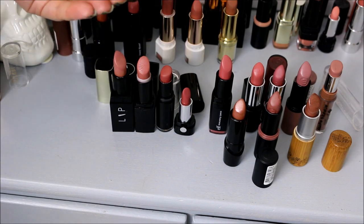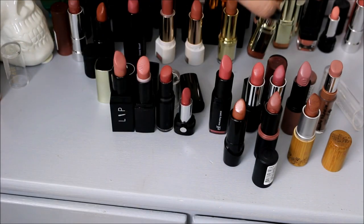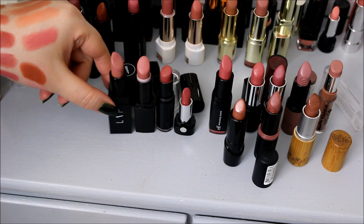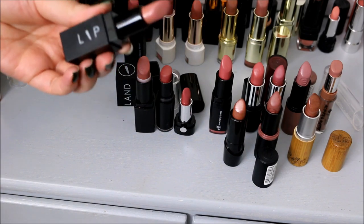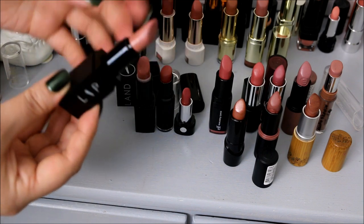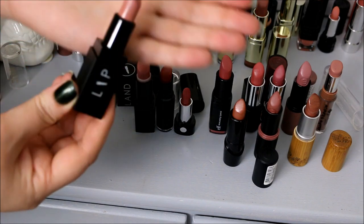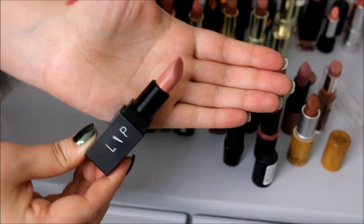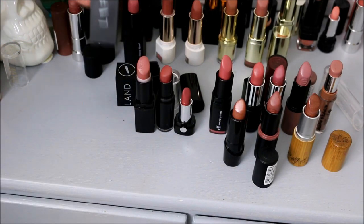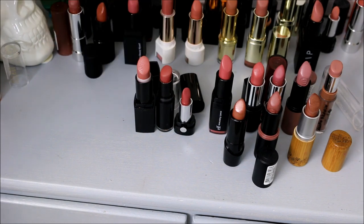This one I'm definitely keeping. This is Matte Naked from Milani, one of my favorite nudes. You probably have seen me use that a lot. This one is also from Lipland Cosmetics. This was a limited edition collab with Samantha. She's a makeup artist, influencer, etc. I'm sure you guys know who that is. Love this lipstick. I am going to keep it because I'm really using it hardcore lately and I'm really sad because it is limited edition, but I'm going to keep that and finish using it and enjoy it while I can.